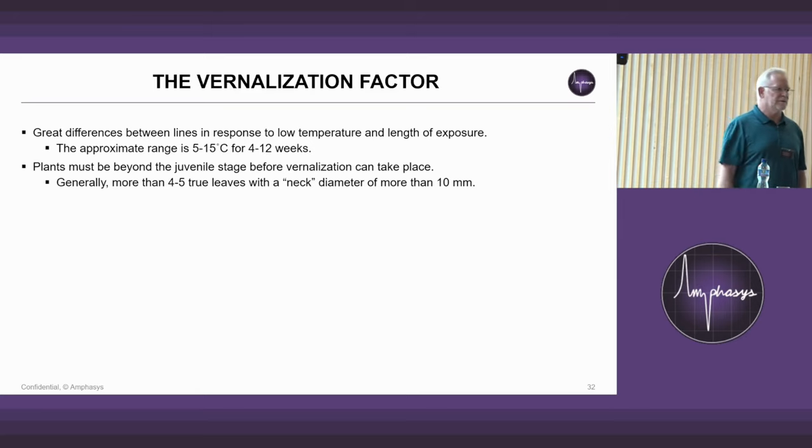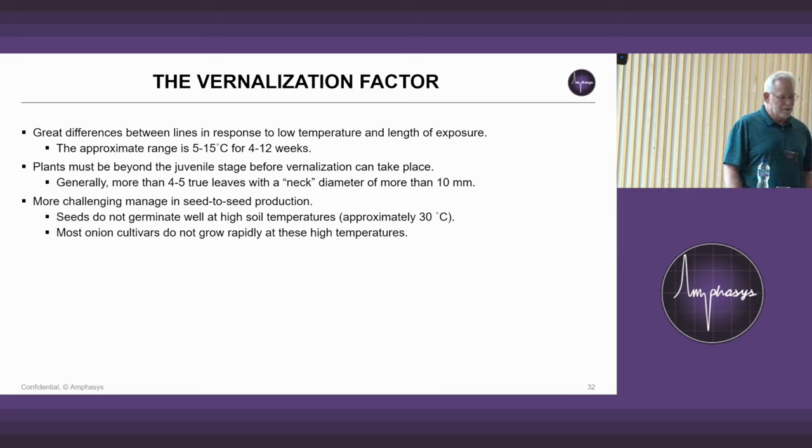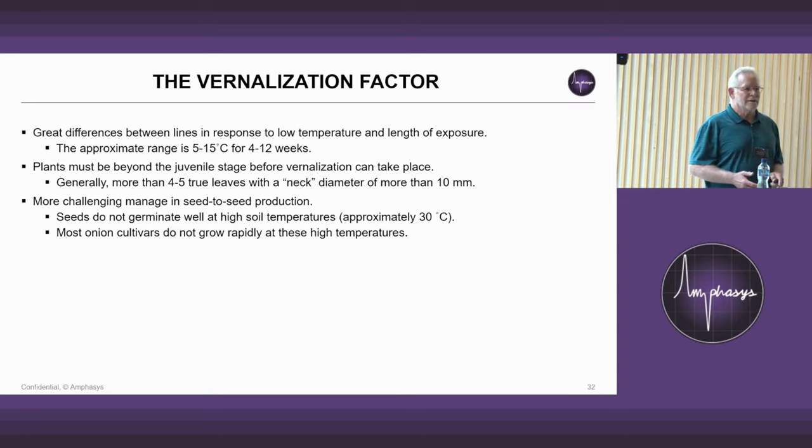I say, well, okay, why don't we just plant it and do that? Well, in seed-to-seed production, one of the issues is you need to plant late enough in the summer or the fall to be able to get the chill. But if you're producing seed-to-seed and you're putting seed in soil which is above 30 degrees C, you have an issue. And the same thing with regard to onions growing at high temperatures. A lot of people have tried to do seed-to-seed production of short-day onions in the Central Valley of California. One year it works great, and the next year it doesn't. So trying to hit that spot is pretty challenging.